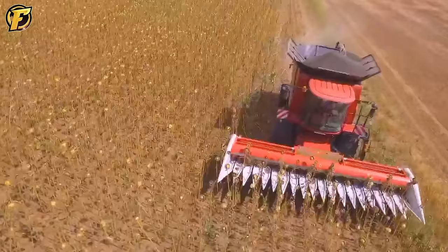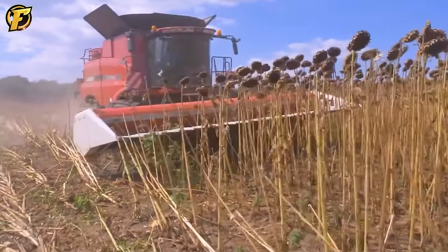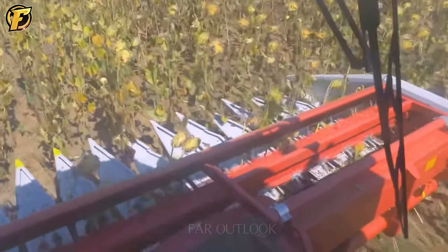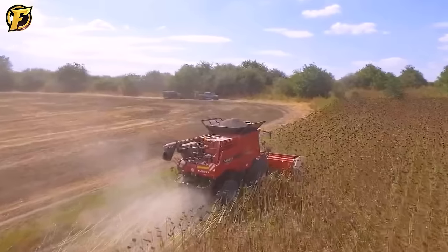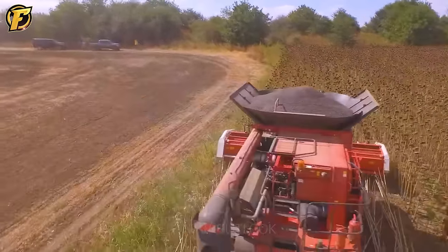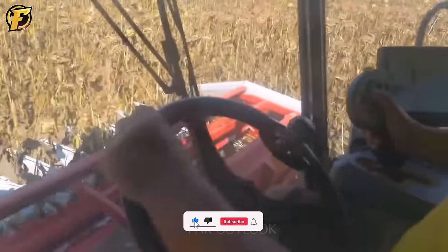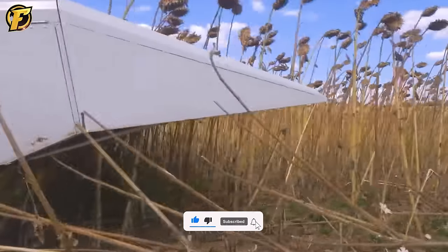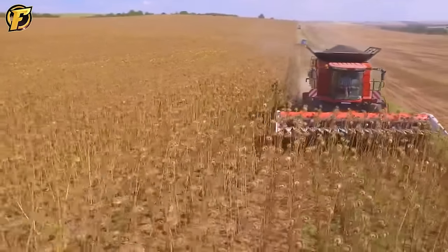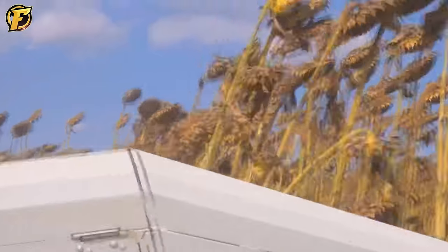The K6140 combine harvester not only improves production efficiency, but also reduces the need for unnecessary labor. With an automated harvesting process, farmers can save time and increase productivity when harvesting sunflowers in large fields. Considering these criteria, the K6140, with its sizable 12-row header, is an excellent choice for harvesting sunflowers.